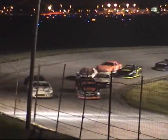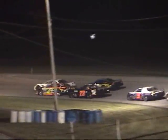72 car. Steve Minnick Jr., last year's track champion, battling there for third. Terry Fisher Jr. and Chad Richardson's 46 car. Justin King with the advantage off the second corner, down the back straightaway. King drifts it a little bit high.